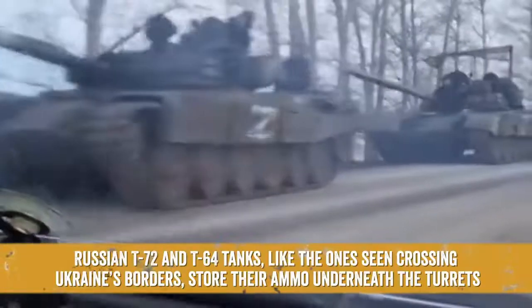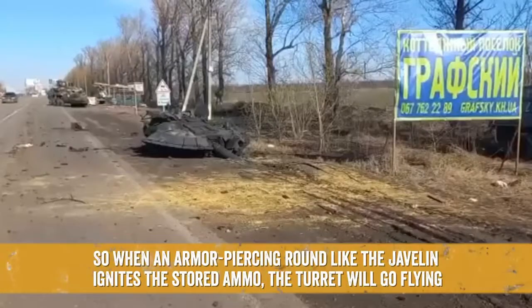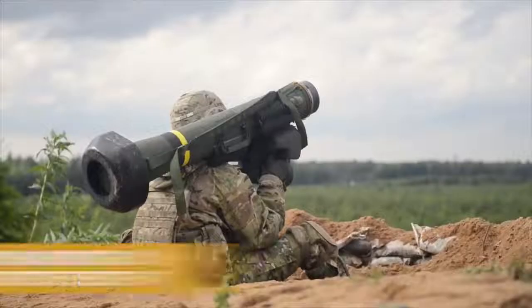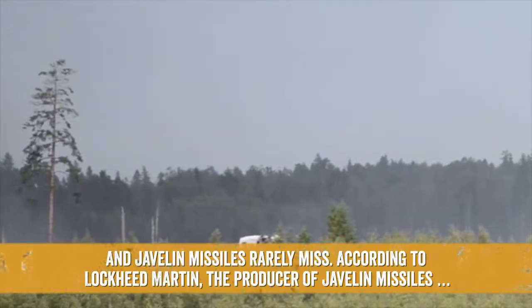Russian T-72 and T-64 tanks, like the ones seen crossing Ukraine's borders, store their ammo underneath the turrets. So when an armor-piercing round like the Javelin ignites the stored ammo, the turret will go flying. Javelins have a top attack setting, meaning they can be set to strike a tank in its weakest spot, the top turret. And Javelin missiles rarely miss.